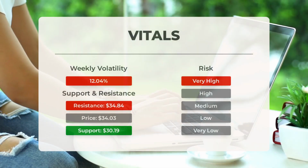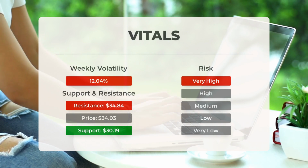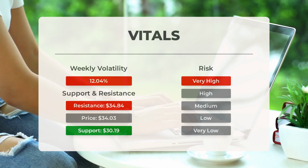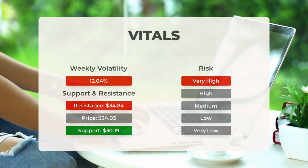Today, we'll be discussing the support, risk, and stop loss for the BOIL ETF. Let's start with the downside. The ETF finds support just below today's level at $30.19 and $27.73, based on accumulated volume.